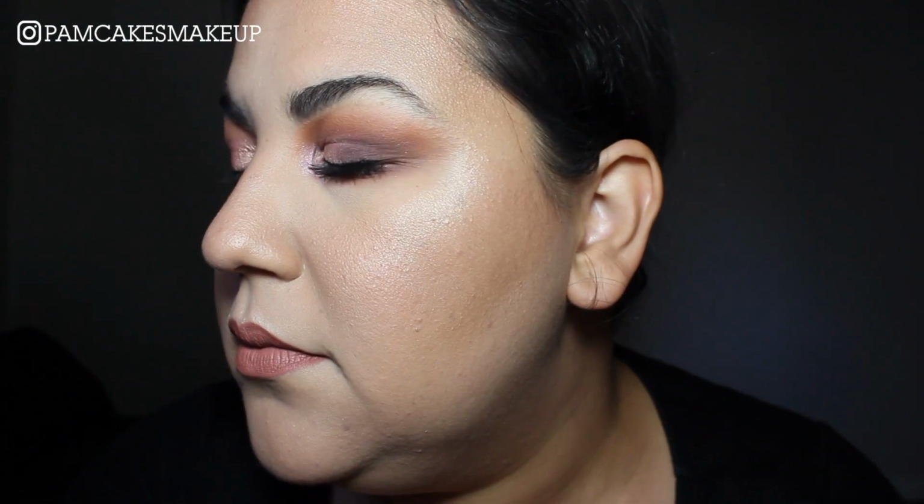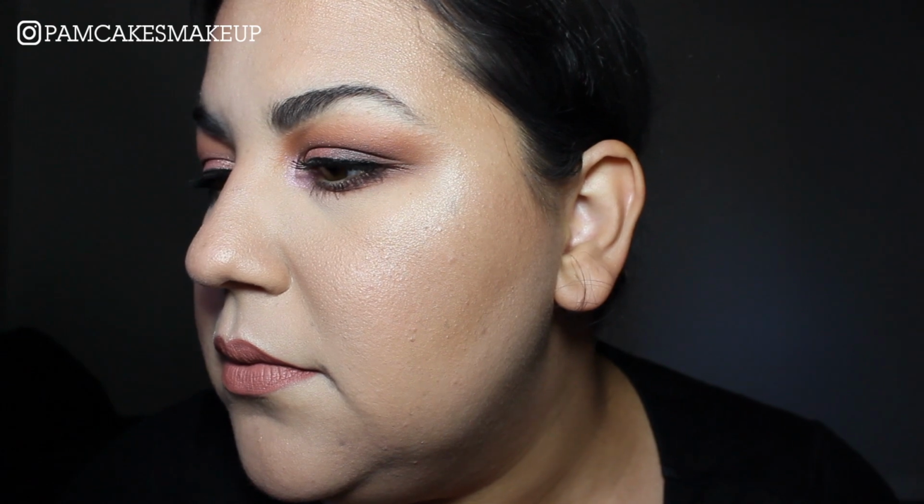Everything feels like I'm wearing nothing. Like, it literally feels like I have nothing on my face. I don't feel sticky, but I did powder, like I said. Everything feels really, really good, and it's so lightweight, and it almost feels like I'm wearing absolutely nothing on the skin. It doesn't look completely matte in my opinion.